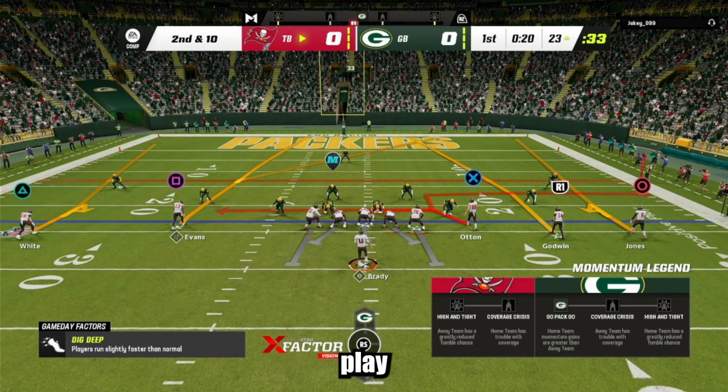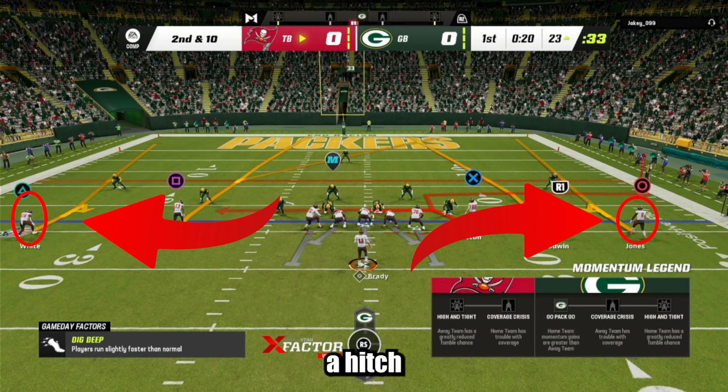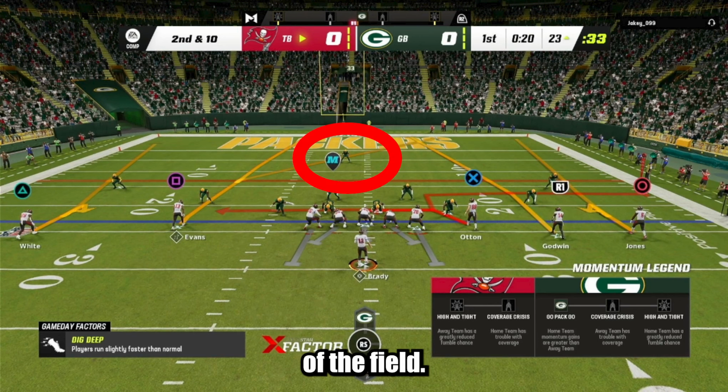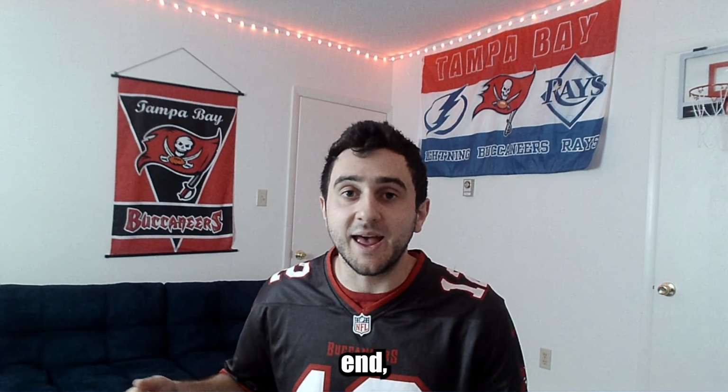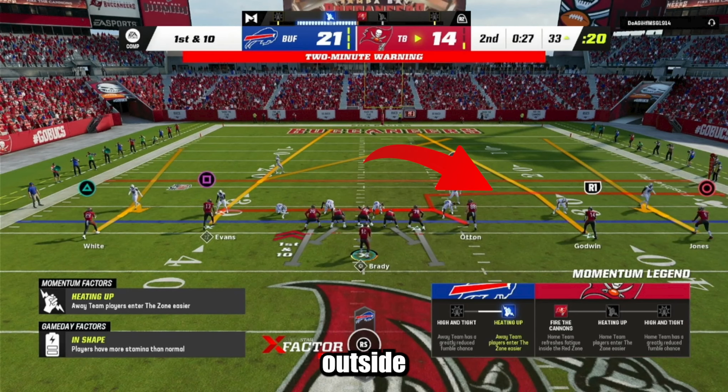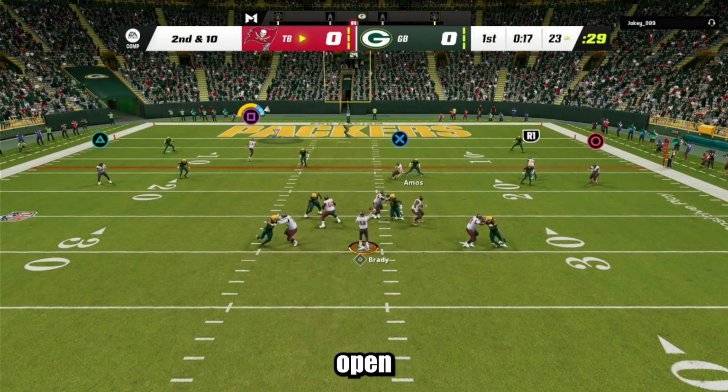Toss Y Juke is a play where there are 4 option routes run by 4 receivers, with the outside receivers either running a go or a hitch, the weak side slot either running a go or turning it into a post, depending on if there's a safety in the middle of the field, and then we have the inside receiver, who in Madden is the tight end, but in real life they always put Julian Edelman in that position. His route varies depending on the linebacker's leverage. He could either break it inside, outside, or just stay in a spot that's open in his zone.